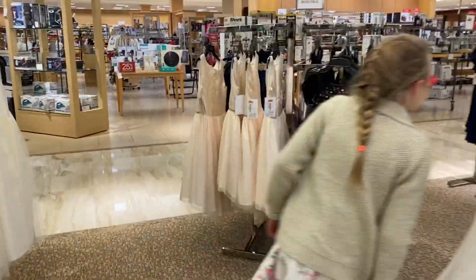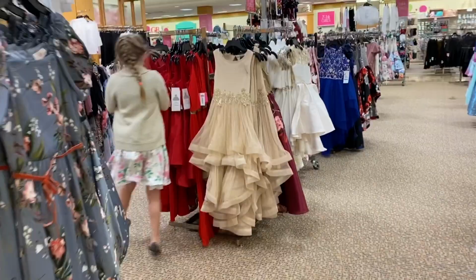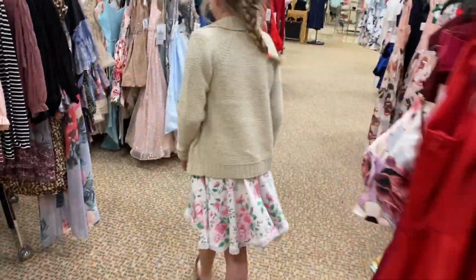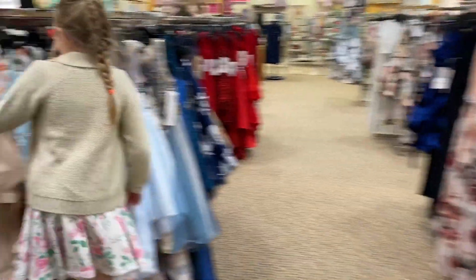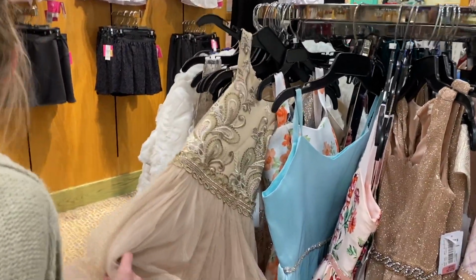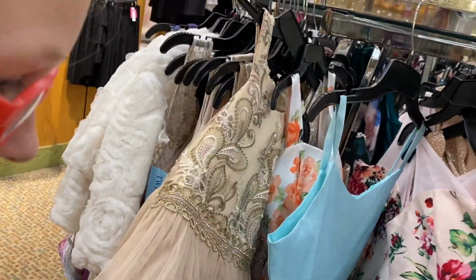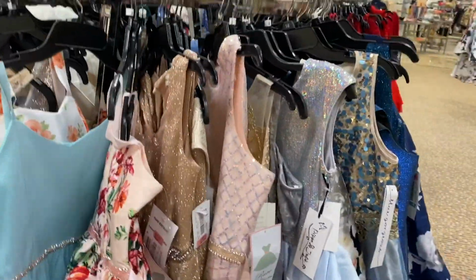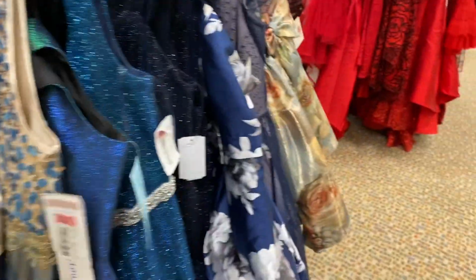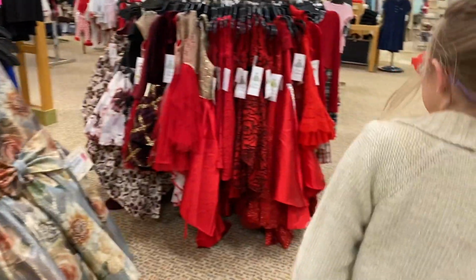Oh, I found it. I found it. Oh, wait, this is one of the ones we were looking at. I don't know. You want it flowery? I do. All right, we're gonna keep shopping. We'll keep you posted, Effie.